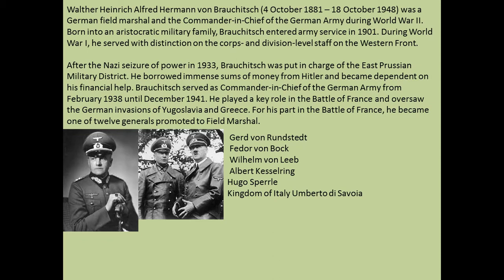After the Nazi seizure of power in 1933, Brauchitsch was put in charge of the East Prussian military district. He borrowed immense sums of money from Hitler and became dependent on his financial help. Brauchitsch served as commander-in-chief of the German army from February 1938 until December 1941. He played a key role in the Battle of France, and oversaw the German invasions of Yugoslavia and Greece later on. For his part in the Battle of France, he became one of 12 generals promoted to Field Marshal.